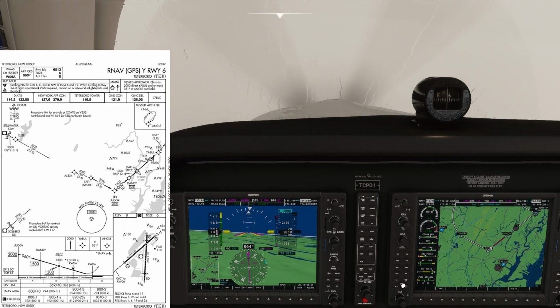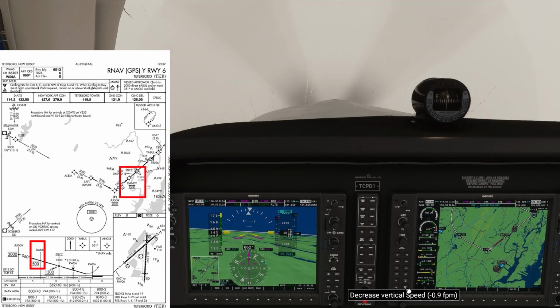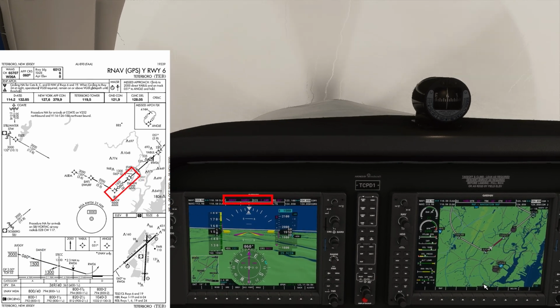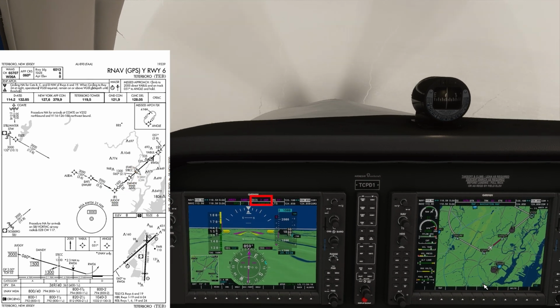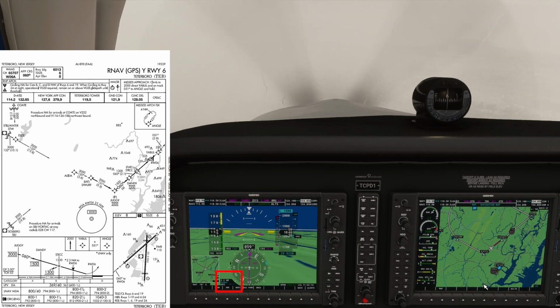Now that we're past Juggy, we need to come down to 1500 and cross Dandy at 1500. If you look at the top of the PFD above the flight mode annunciator, you can see Juggy and Dandy in the distance. That's telling us we're between Juggy and Dandy, and the distance to Dandy is 2.3. You can also see that down here if you bring up your bearing pointer.